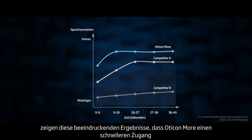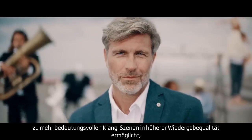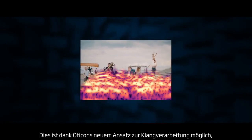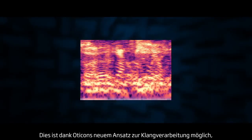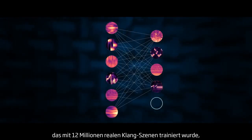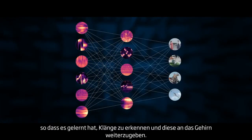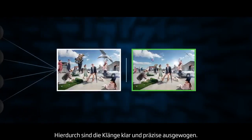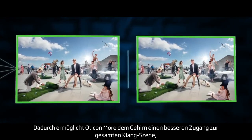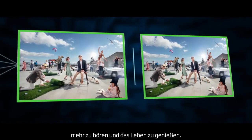For your clients, these amazing results show that Oticon More gives faster access to more of the meaningful surrounding sounds in higher fidelity, making it easier for the brain to understand what's going on. This is possible thanks to Oticon's new approach to sound processing, which is based on a highly intelligent deep neural network that has been trained on 12 million real-life sound scenes. So it has learned how to recognize sounds and present them to the brain so they're clear and precisely balanced. This enables Oticon More to give the brain better access to the full sound scene, making it much easier for people with hearing loss to hear more and enjoy life's amazing complexity.